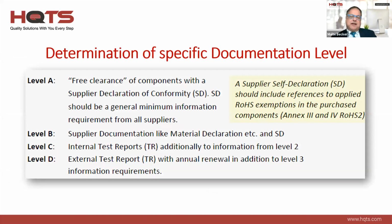The next slide is giving an indication how this could look like. Let's say the lowest level, which was indicated in the green color in the matrix, could be called free clearance of components, which means you have a highly reliable supplier, you have a relatively low risk component, which means it could be sufficient to have a supplier declaration which is annually renewed, and then you would be on the fine side.